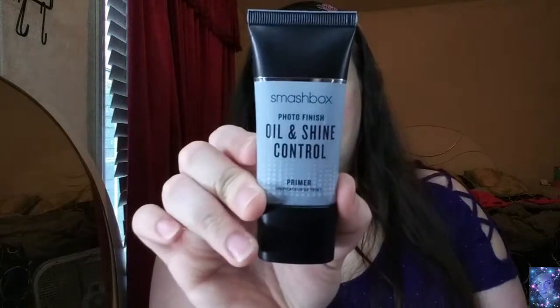But I do use the minimizing pore one, this one in the purple. And I also now use this newer one that came out not too long ago. It's the Oil and Shine Control. So this one I put all over my face, and then this one, because it's supposed to be pore minimizing, so basically it fills in your pores, I just use in my T-zone area.